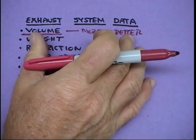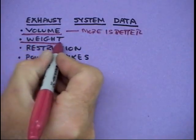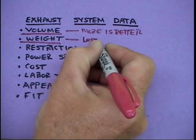Virtually all rules that govern exhaust systems are almost always, but not always. Weight, well, sure, if you had a car, or a helicopter, they can run 5 and 6 ounce exhaust systems. We want less is better.